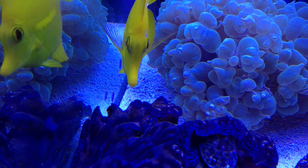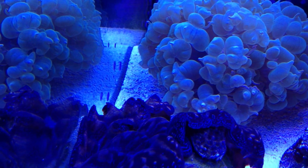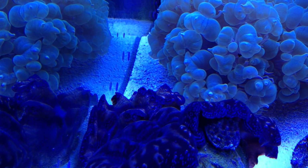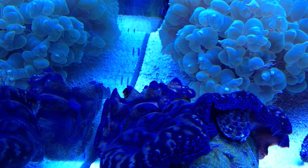Yellow tang, get out of there. Showing off. What's up, buddy? The clams are doing good. The Maxima, the small one in the back, and the Crocea clam here in the front are doing really good. Lots of new growth on these clams.